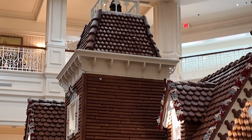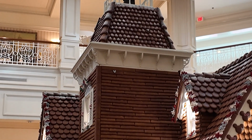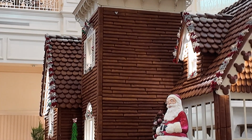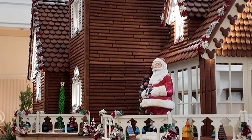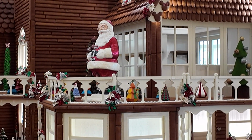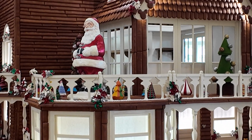But let me know in the comments if you've seen any of the hidden Mickeys. I'm not exactly sure how many they have this year, but they usually have a good amount of them. And I believe I found maybe 4 or 5. I haven't shown you all of them because I want you to find them for yourself. So that's going to wrap it up here for today.